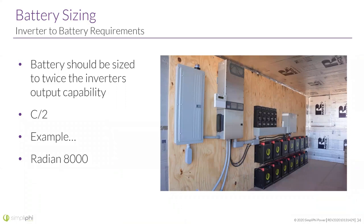Now, this is a lot, I know, and it definitely makes sense after you've done a few installs. But if you have any questions as far as minimum battery requirements to the inverter, just let us know, because it's a lot easier to catch it in the beginning than it is to call when something's gone wrong. We're always happy to help.